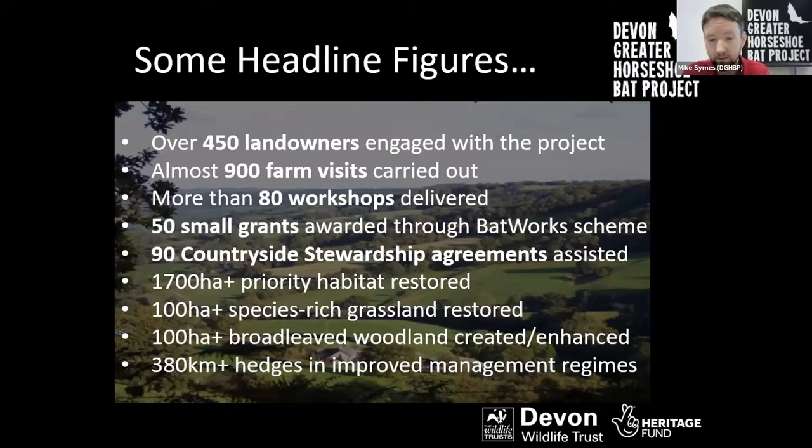For those that don't know, countryside stewardship is a government scheme where landowners receive payments for managing the land in certain ways to benefit the environment. That could be using less fertilizer or cutting the hedges less frequently. Many of those options will benefit greater horseshoe bats and a lot of other wildlife as well. There are a few habitat figures I've put in there.